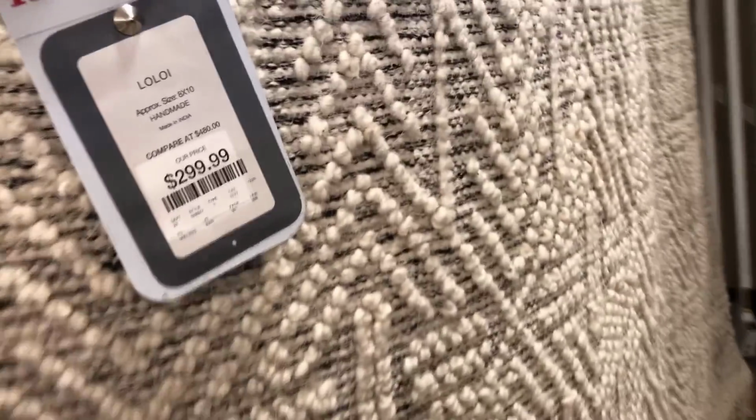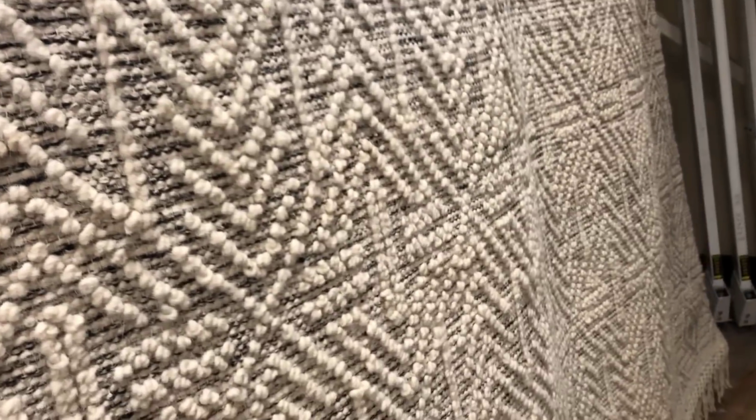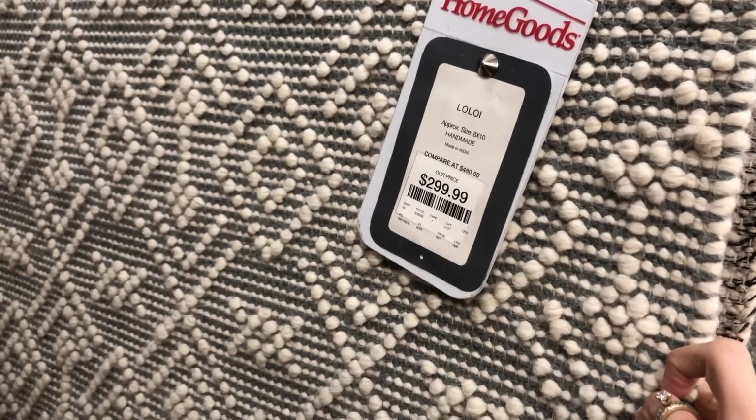You can't go wrong with Loloi. I love their rugs. Very good quality, very reasonable in price, and they just have so much style. I love Loloi rugs. That one is in the chevron type pattern. This actually has more of a diamond type pattern, and it has a little bit more blues and grays in it.